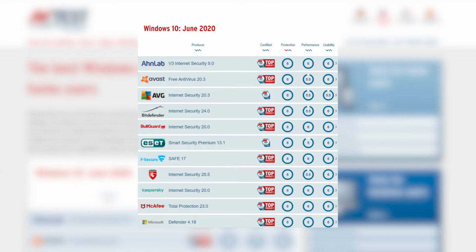Avast is an independent organization which evaluates and rates antivirus and security suite software. Every month, Avast gets feedback from actual users who test different antivirus software, testing the performance, protection, and usability of the software itself. I recommend visiting that page before deciding which antivirus you download.